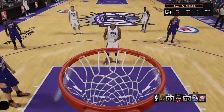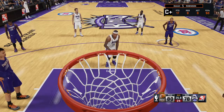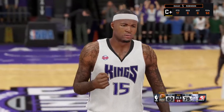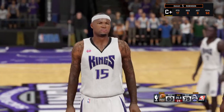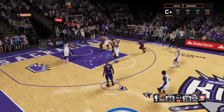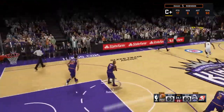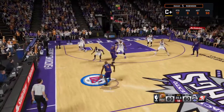At the line for your Kings, DeMarcus Cousins. At the line for 2. So the first one drops, and that narrows the gap to 1. Carl Landry's checked in for Reggie Evans. I would say DeMarcus Cousins nails both of them. You know, the tension could not be any higher right now, but he looked like he was shooting free throws in practice. Just a cool customer.